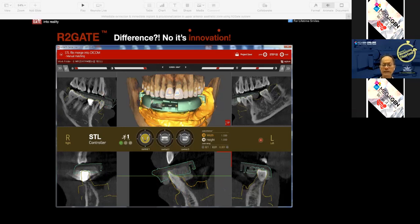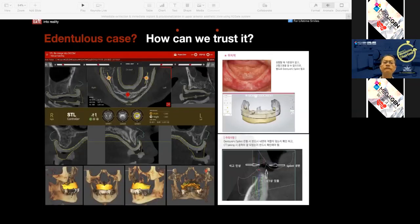With this so-called merging effect, we will achieve a precision of only about 5 microns of error. 5 microns of error means 5/1000 of a millimeter. We can be very sure that whatever we plan is what you see is what you get.